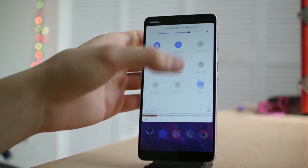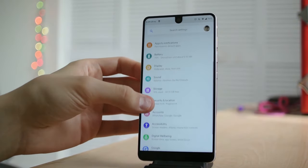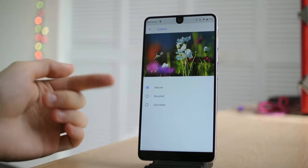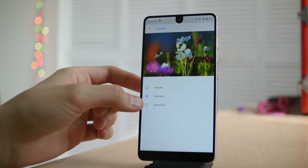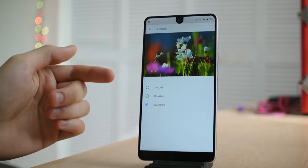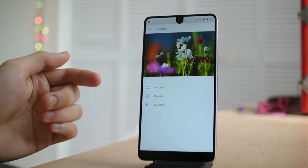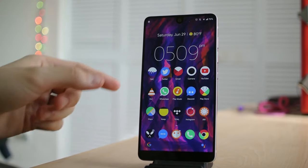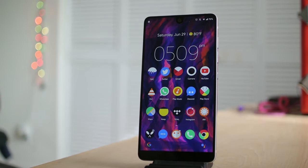Oh yeah, one more thing in display settings. You do have the ability to change the color profile. So I have it at natural for maximum accuracy, but you can also change it to boosted, which is slightly more saturated, and then saturated, which is just less warm. So there we go. It's nice to have those basic options there, sort of Samsung-esque. But yeah, that is CandyROM.